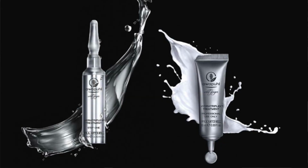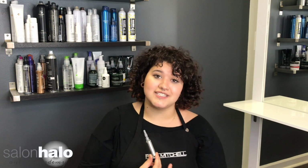So starting off from the same line, we have our Keratriplex as well as our Hydrotriplex. So our Hydrotriplex is made out of vegetable proteins, amino acids, as well as nourishing oils such as avocado and jojoba. This treatment helps to restore and retain moisture in the hair, so it's going to leave your hair feeling super soft and silky. The Keratriplex treatment is actually made out of an isolated protein that's nearly identical to the protein called keratin that's found in human hair.